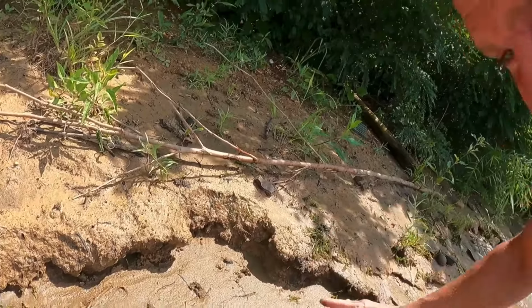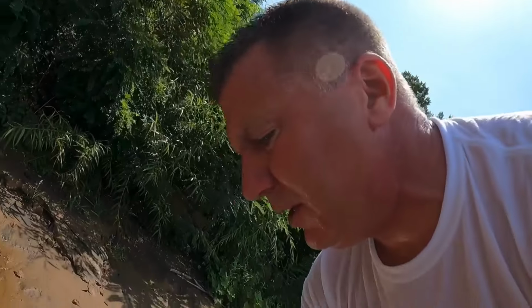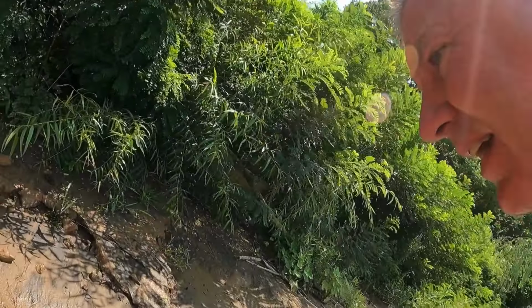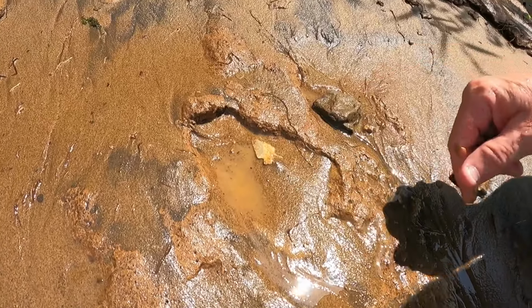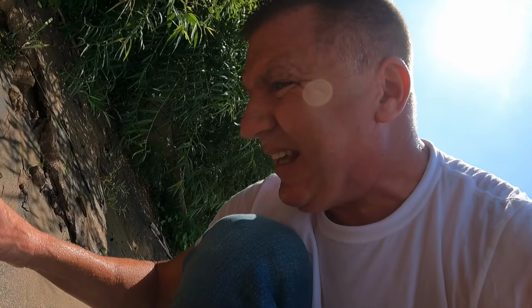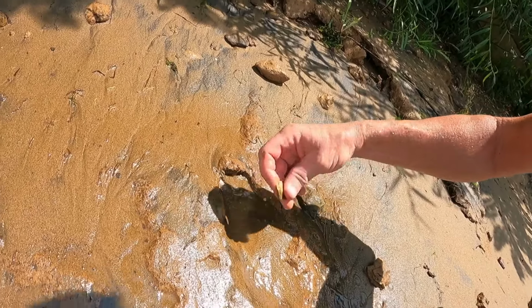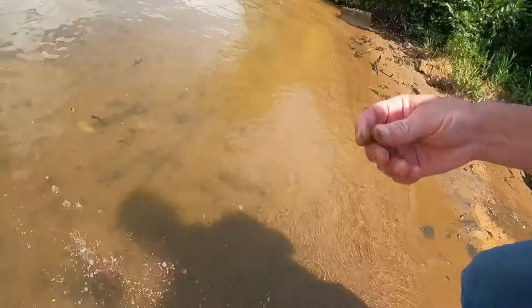There's like different layers that step down, like I've talked about before. Things get stuck in that lip. But look right over here in this little cavity. Oh man, this looks killer. It's also Crooksville Chert. They love that kind of flint. Let's pick it up and see what we got. Come on, baby. Be whole. I think it's whole. Yes, yes.